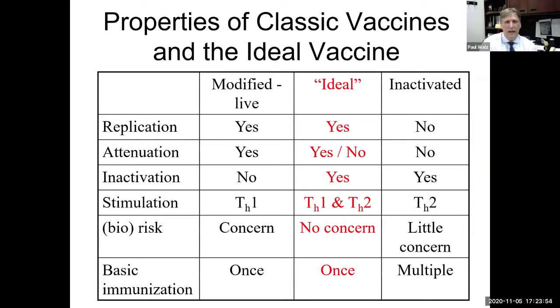With modified live, we do get good cell-mediated immunity. We have the ability for a basic immunization to occur just with one dose, but we don't have the safety because these are strains that are attenuated. They're not necessarily free from the ability to induce disease. That's an important concept. Versus inactivated vaccines, we have to have 2 doses to get that basic immunization.